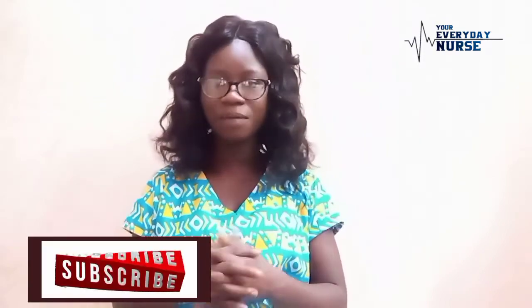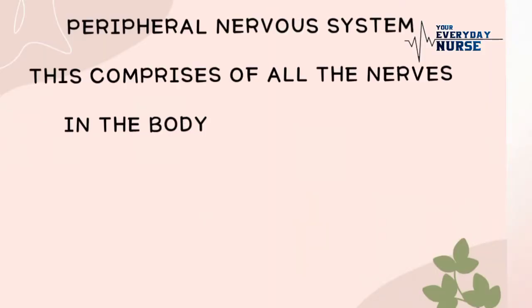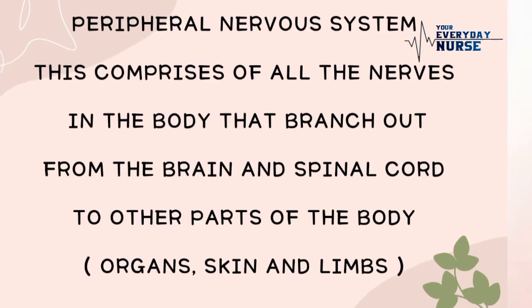First of all, we'll take the peripheral nervous system. The peripheral nervous system comprises all the nerves in the body that branch out from the brain and spinal cord to other parts of the body, which are the organs in the body, our limbs and our skin. The limbs are our hands and our legs. So the peripheral nervous system includes all the nerves that we have throughout our body.